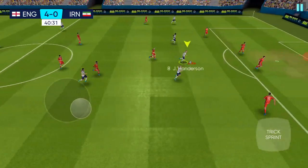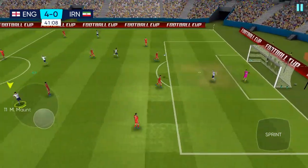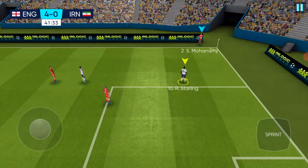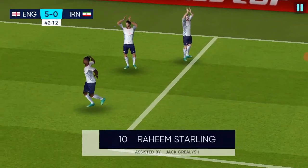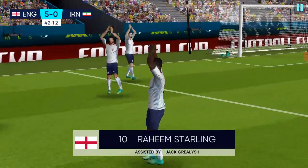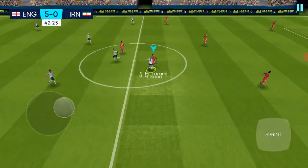Henderson. Up to Raheem Sterling. Oh. Harry Kane. Okay. Oh, Raheem Sterling. He hit it this time. Where's he going to throw it? Oh, here. Oh, Jack Grealish. Oh, up to Raheem Sterling. And what a goal! Assisted by Jack Grealish. He passes it and boom, inside the goal. England are winning so well right now.